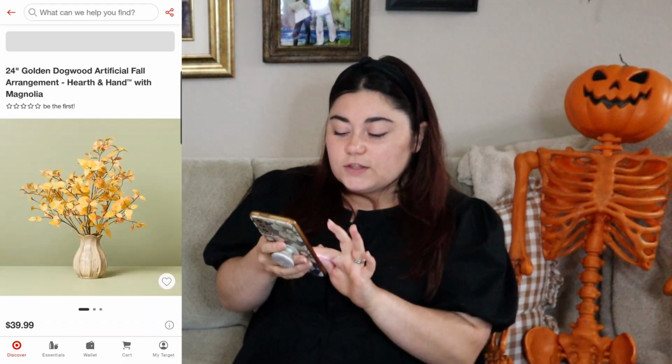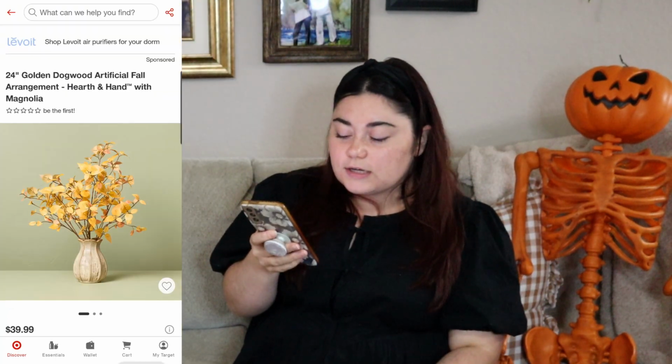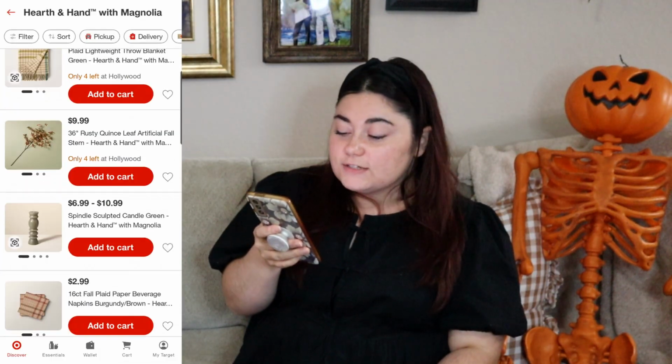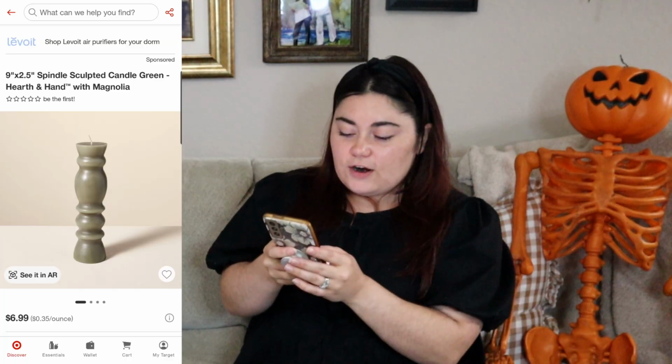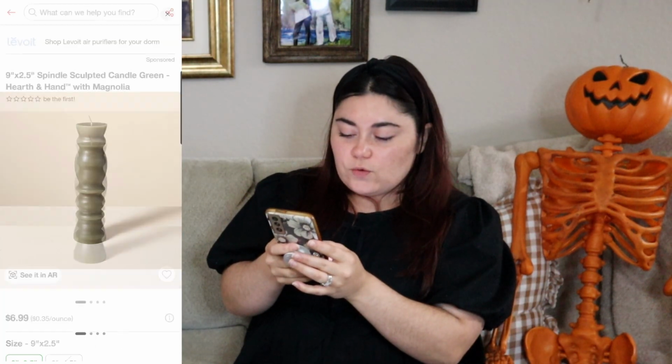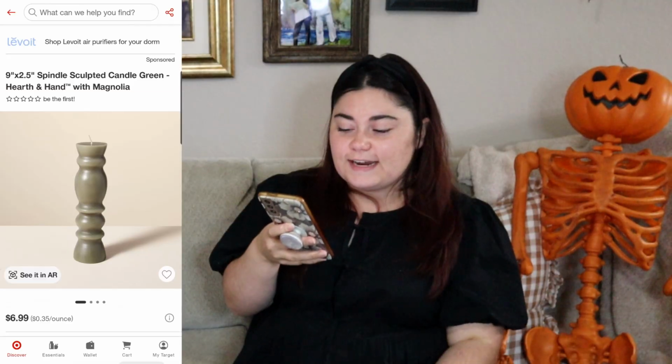And did you see the planter, the vase? It matches the two that I showed you. I love that. I wish she would put the rusted eucalyptus in that one because it is so beautiful. There's another spindle sculpted candle, but this one's a little bit thicker and shorter, it looks like, and it's only a single candle for $6.99.